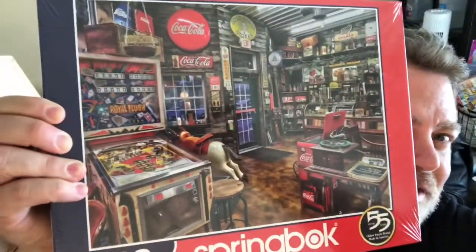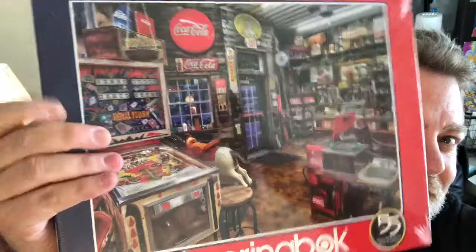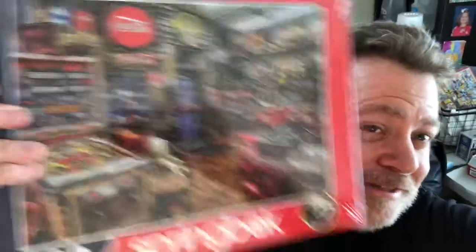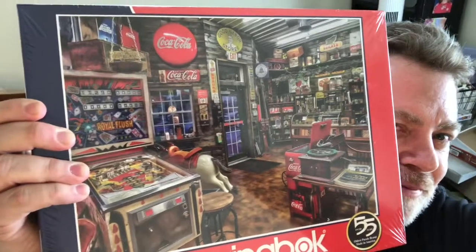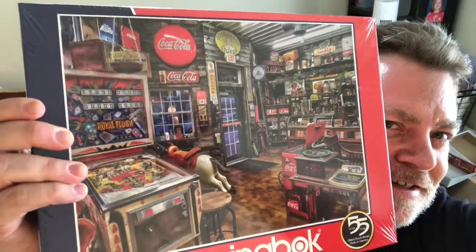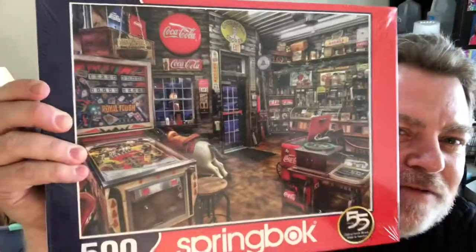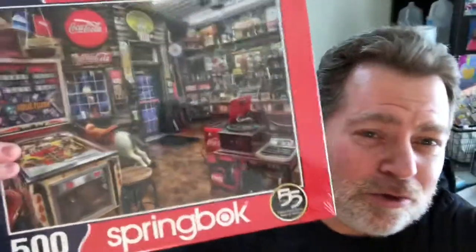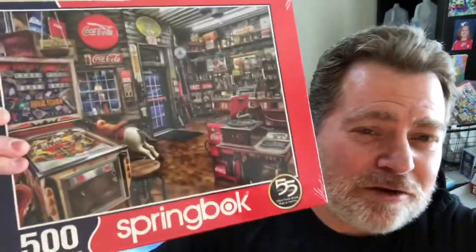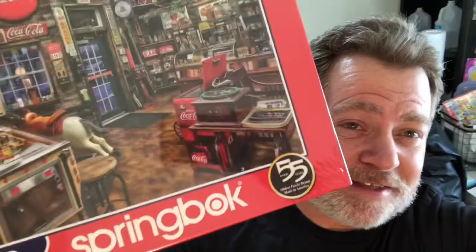It has some of my favorite things, which is a pinball machine and a Royal Flush pinball machine. But very cool. I thought it was a very cool puzzle, very dear to my heart. I love it, and I can't wait to put this one together. 500 piece Springbok. Springbok's been around forever, since the early 60s. They're still around. Cool company, family owned, love them. And they help a lot with a lot of jigsaw puzzle contests and stuff like that too.